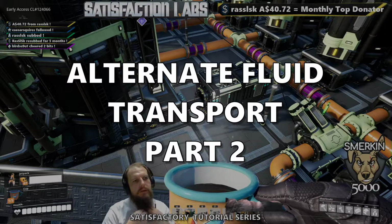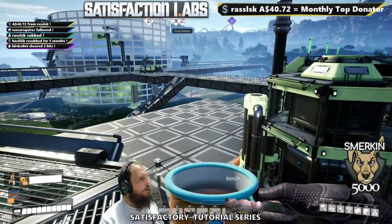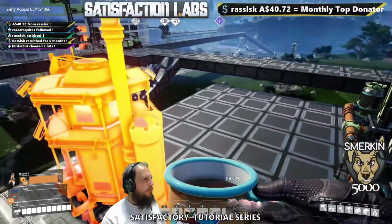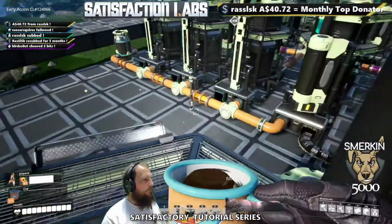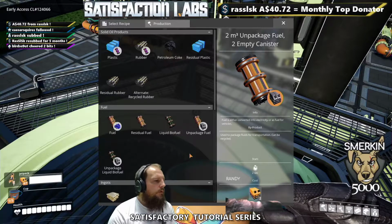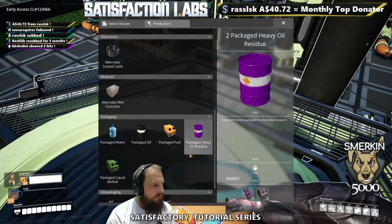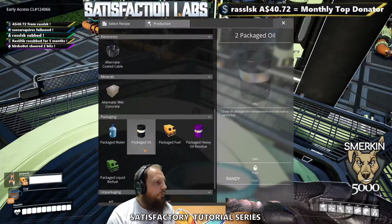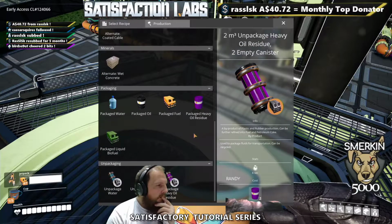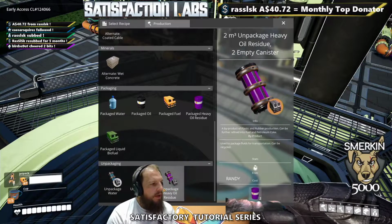Now, another topic that I didn't go into when we created the... and you can see how awesome the jetpack is. The fuel, the packaged fuel. And not just packaged fuel, it's packaged products. You can package water, oil, heavy oil residue, fuel, and biofuel. You can pack it and you can unpack it as well.